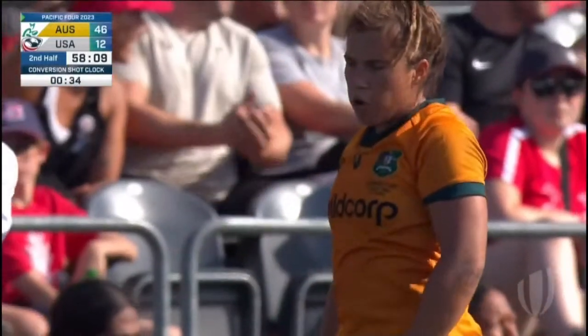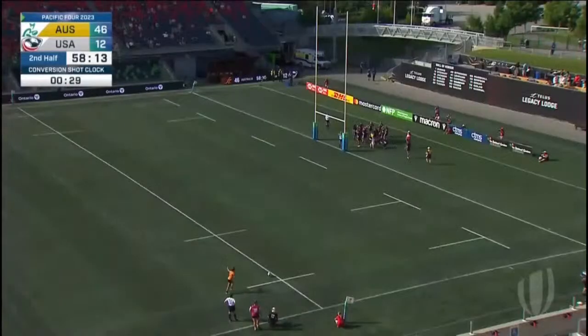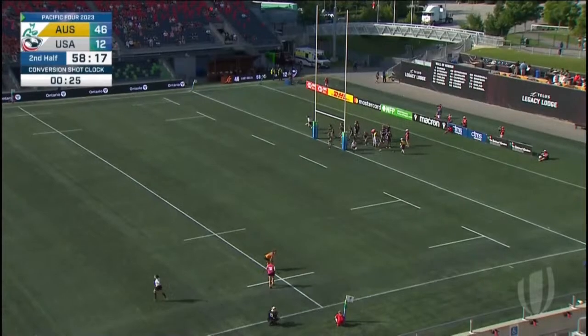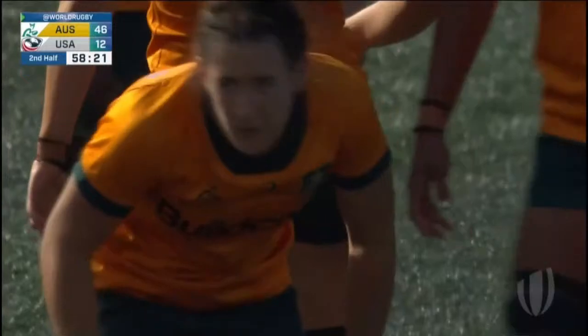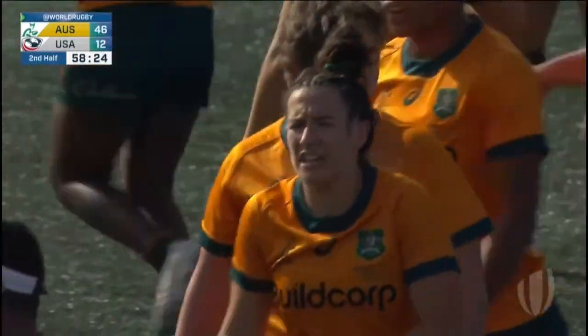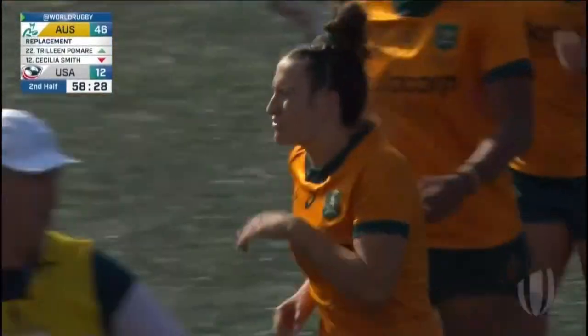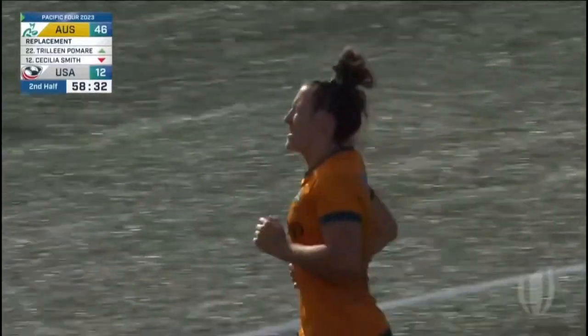Well, the kicking duties have been handed over to Laurie Kramer there. Joined up with the team here in Canada. She just pushes that one right. But it will be 46 points up for the Wallaroos. Well, they've clearly got their bonus point. More fresh legs on. That's why Smith wasn't taking that conversion.